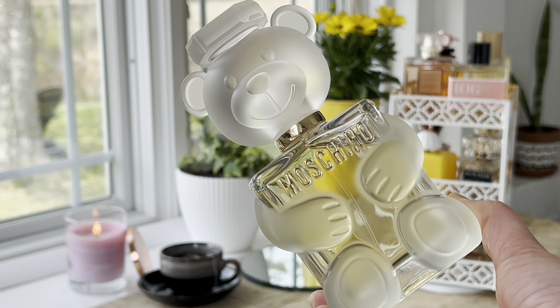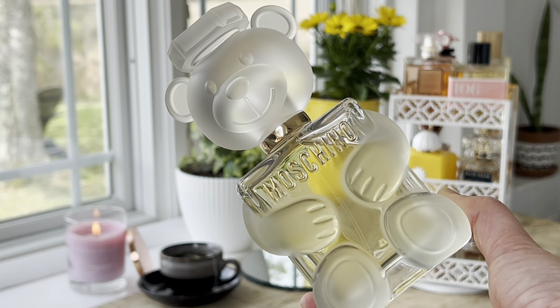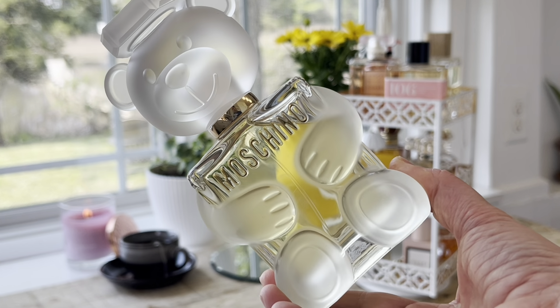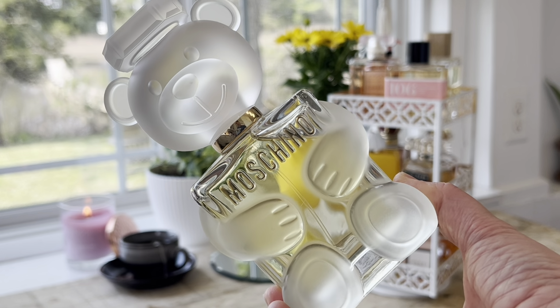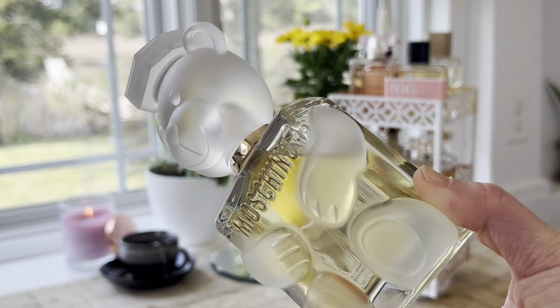Here is a fragrance that I am excited to get on my May perfume tray. This is Moschino Toy 2. It is a fresh and playful scent. It's light, citrusy, and a little musky, a very happy perfume.